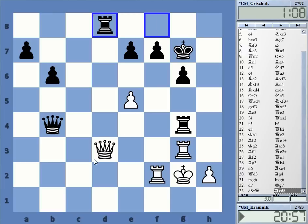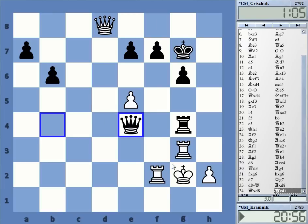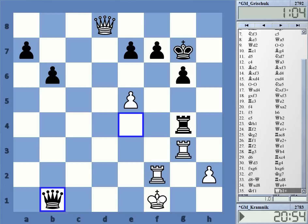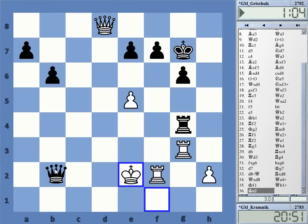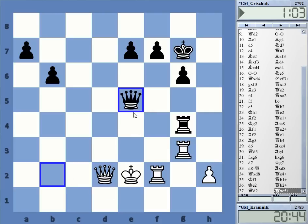Black takes, white takes, and now check. With this sequence, black has a ton of checks, and will probably... I'm just putting a sample line on here. He will get, for instance, the e5 pawn, and black has 4 pawns for a rook. This shouldn't be enough, as white is not so badly coordinated.